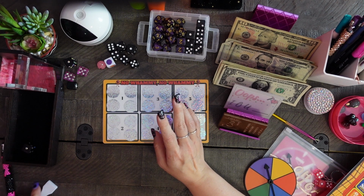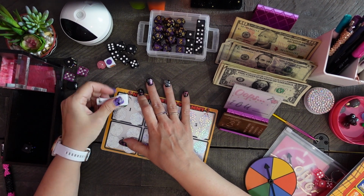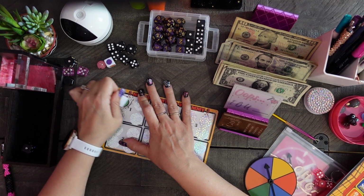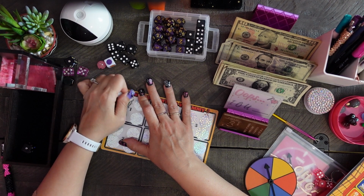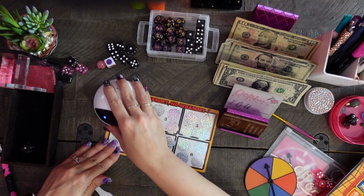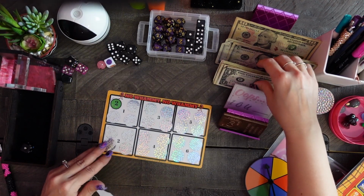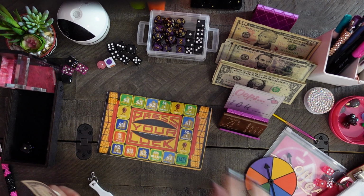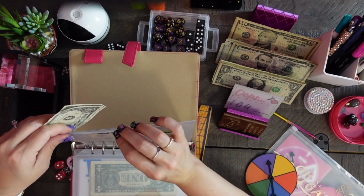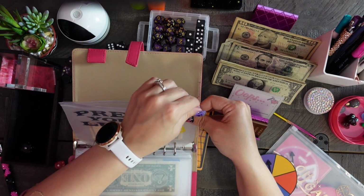All right, let's roll for which one we're going to scratch off. We're going to scratch off the first one. Going to add $2 to our Pressure Luck envelope. 1, 2. And Pressure Luck is done. Come on. So Pressure Luck has $13.